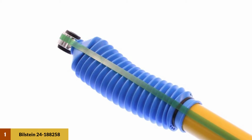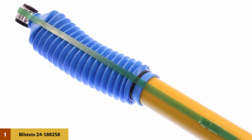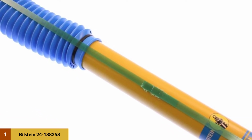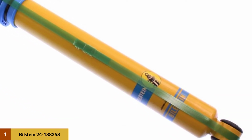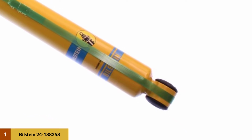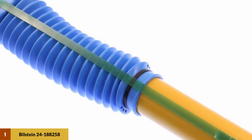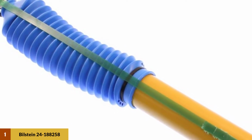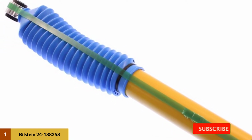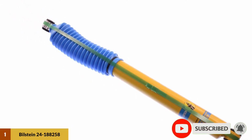Like all monotube shocks, Bilstein's model has excellent heat dispersion capacity, which allows it to handle strong vibrations over long periods of time. The fluid inside the shock prevents aeration and reduces the friction the rod encounters while moving. This rear replacement shock has the 16mm upper mount type and 12mm lower mount type, which allows for easy installation without any adjustments to the shock.